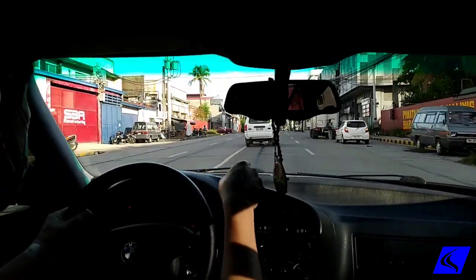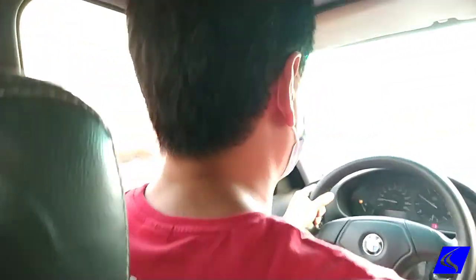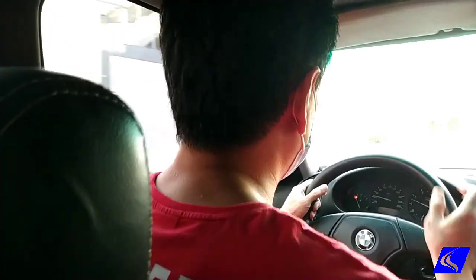And also nga pala, ang spark plug nito is iridium na. Okay. Then that means you don't have to change it for the next 25,000 kilometers. Yeah. Pero matagal na siya.